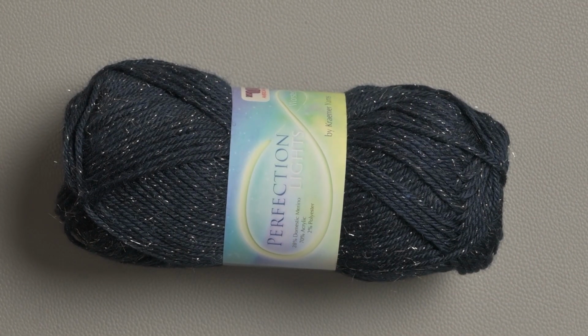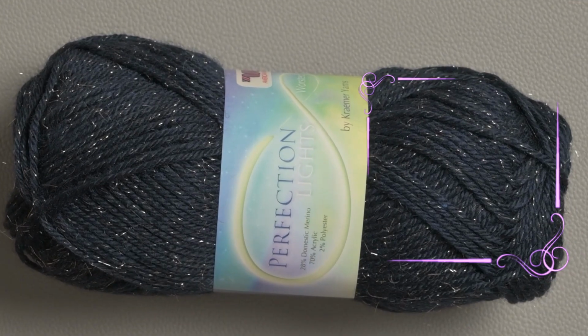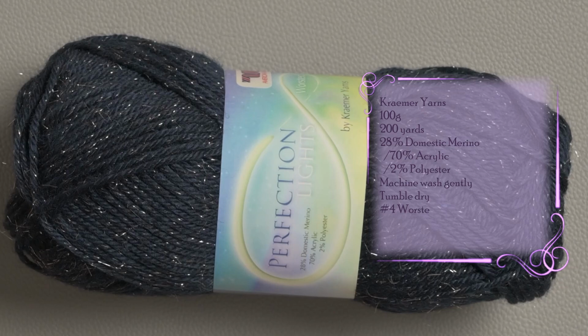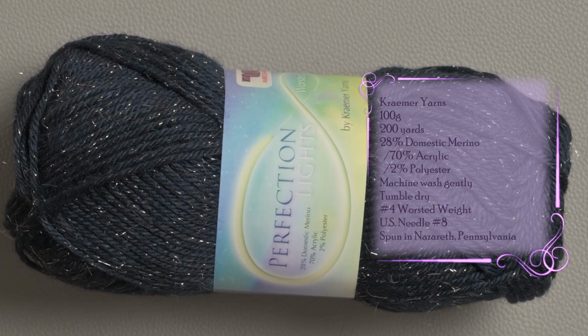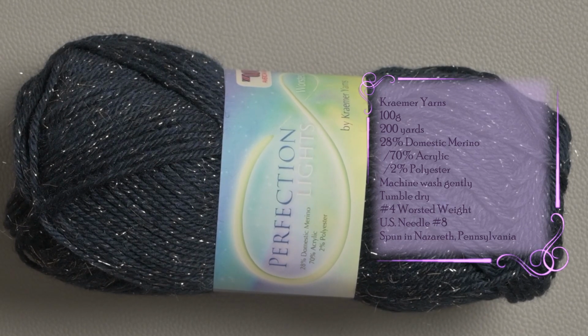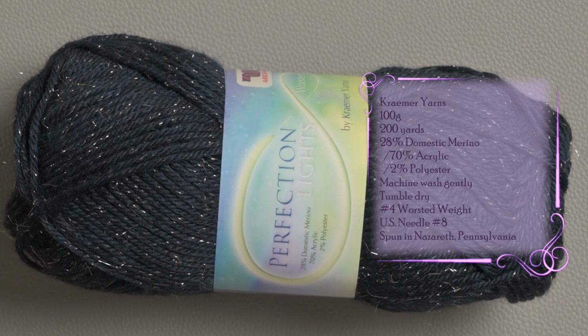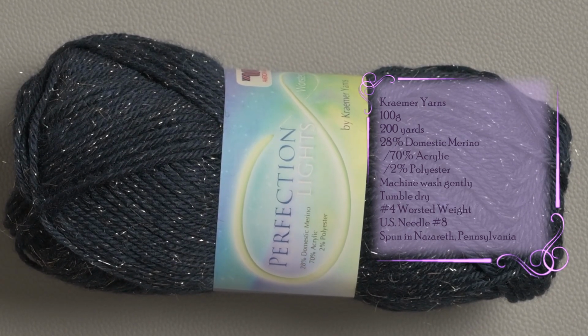I'm going to put that in there while I grab another one and read off of it. I got several colors of this. Perfection Lights, 28% domestic merino, 70% acrylic, 2% polyester. Worsted weight by Kraemer Yarns. This colorway is called Admiral Lights. Care instructions, machine wash, gently tumble dry. Spun in Nazareth, Pennsylvania, which is where Kraemer Farm and Kraemer Yarns is. 3.5 ounces, 100 grams, approximately 200 yards.